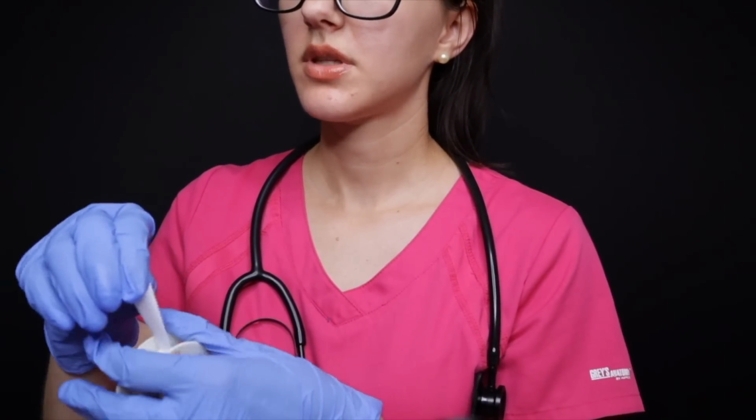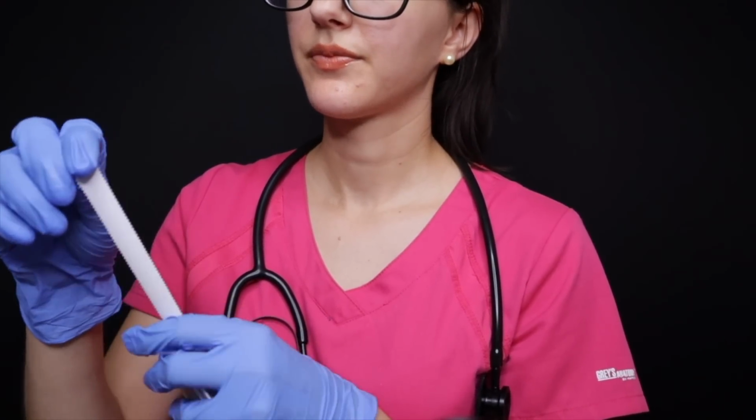Just going to put some tape over top. Very good. Alright, so you can just rest your arm right there, and now your IV is in place. So I'm going to get the anesthesiologist so we can get you prepared. Alright? I will be right back.